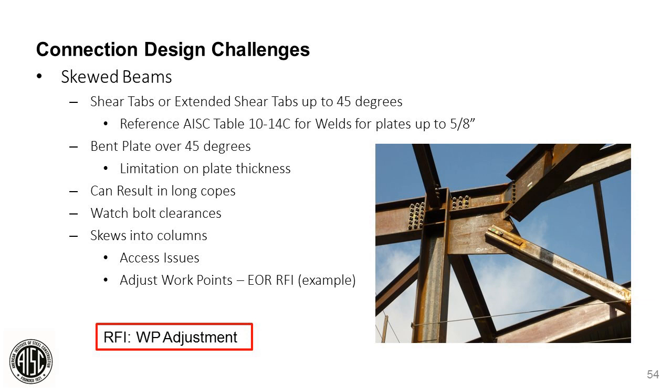Top of steel differences can result in beams needing bottom flange coping. You can see here AISC figure 10-32 helps provide guidance as to some options when this type of framing situation occurs, using either a double angle or a plate to create a landing surface.